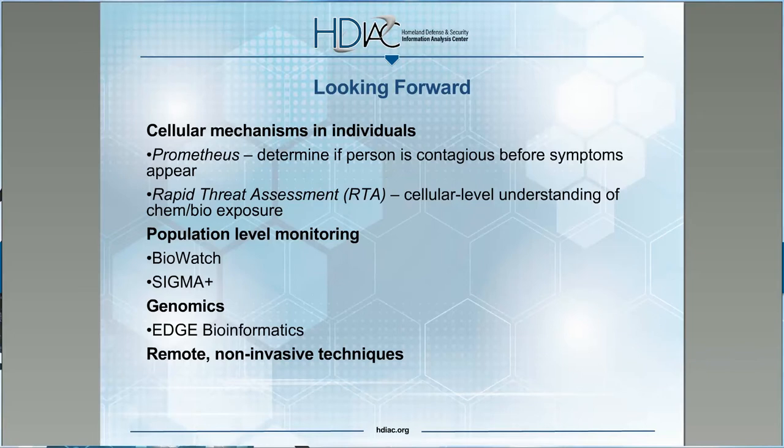A couple other areas I want to talk about. Population level monitoring. We have seen a lot of big interest in this since 2001, following the 9/11 attacks. We had the BioWatch program monitored by DHS. Many of us know that that program didn't quite give us the results that we were hoping for, so people are looking at a suitable replacement for that. There's also been research funded by DARPA called SIGMA. SIGMA initially started with placing radiation monitors throughout a city, monitoring levels in real time as something first responders could use. But now there's a next iteration of this, SIGMA Plus, which looks at integrating chemical and biological sensors into the radiation detectors, so really creating a very robust picture.